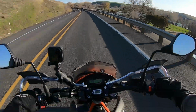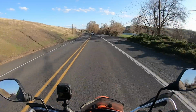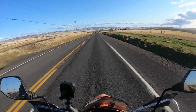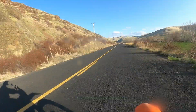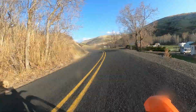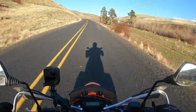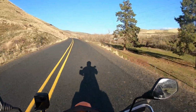We're headed out of Pendleton now. Got a full tank of fuel there. Should be something like 40 minutes until we start heading up the hill. Looks like there's quite a bit more snow than I thought. Beautiful.